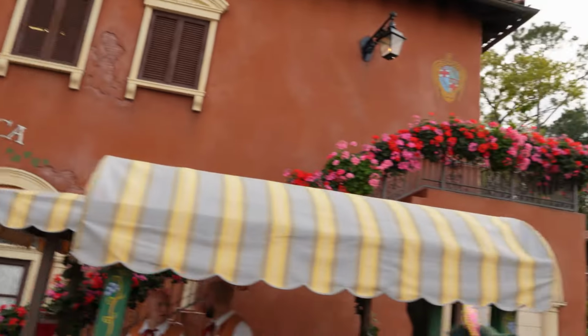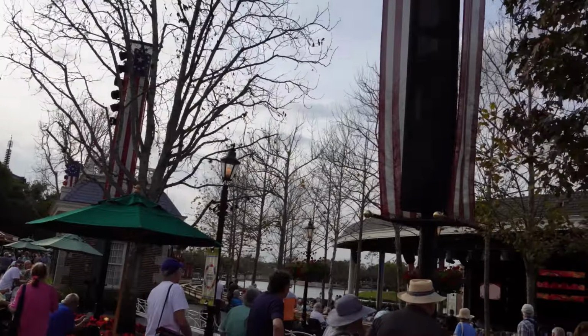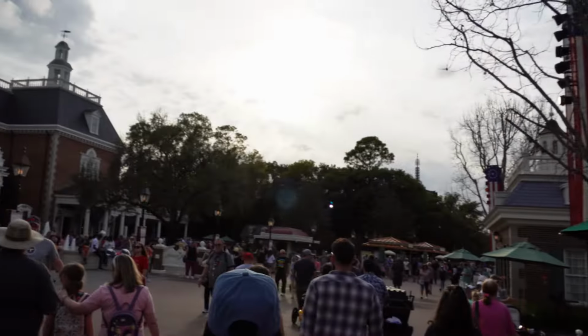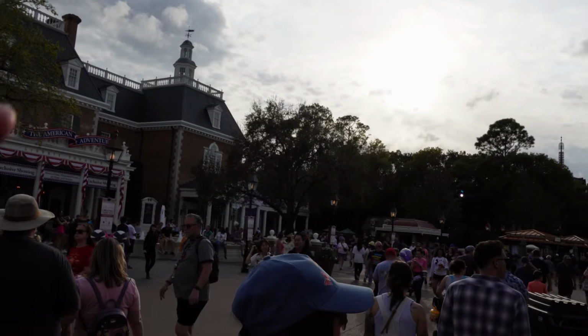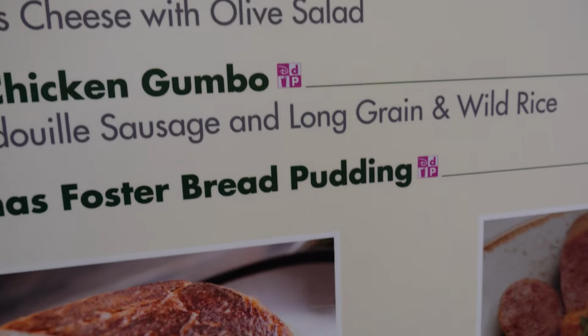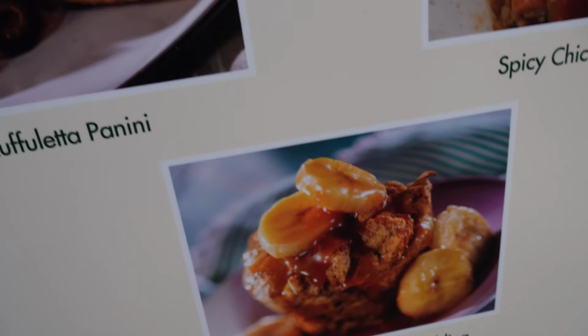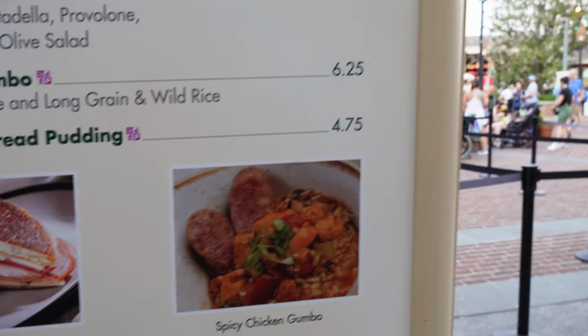Okay, so now we're heading over to the American Adventure Pavilion. Don't know if we're going to be stopping here, but we'll see. This is where the Garden Rocks shows happen for Flower and Garden, but let's check out the menu. So this is the Magnolia Terrace. They have a muffaletta panini, they have a spicy chicken gumbo, and then a bananas Foster bread pudding, which Brendan really wanted, like a lot.